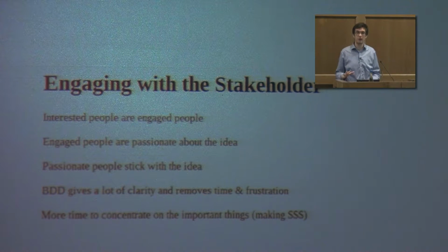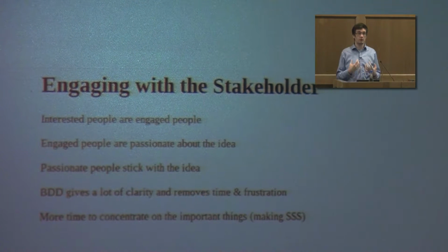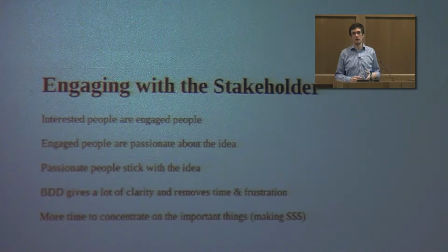People are skeptical about this at the start, but once you work through a couple of examples with them, they really do see the benefit of it. Especially what I've found is because we have done this, we've had a lot fewer complications, which means things have gone quicker, which meant we're able to deliver more for them, which makes them very, very happy. So interested people are engaged people.